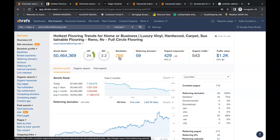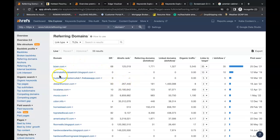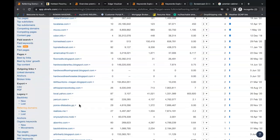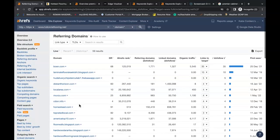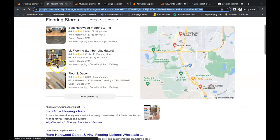You can take all your top competition backlinks and you can link them back to you. Just go to the referring domains, and each and every one of these websites has a link linking people back to Full Circle Flooring. And like I said, you can do the same thing with yours. Just go into each individual site. Some you just might have to create a profile. You can add your website that way. Others you might have to go to the contact us, email the owner, and they might hit you back with a small fee to be able to advertise on their website.